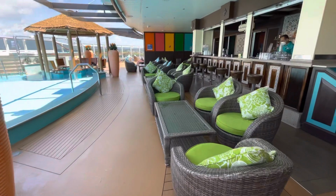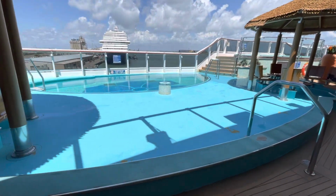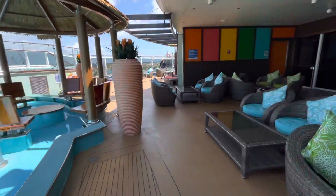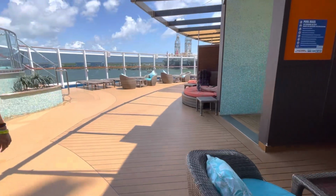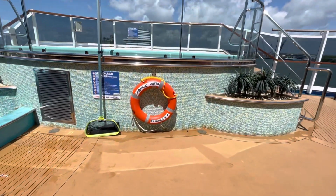I really like all this seating right here. The pool is not very big. I mean, the hot tub and the pool are almost the same size. This is very, very nice. Very nice.